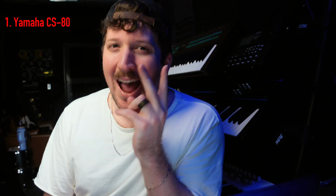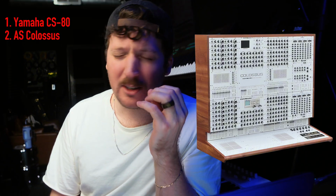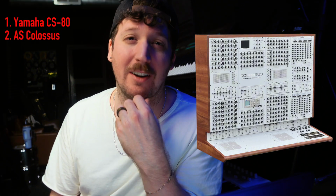All right, so these first two are a little bit easier for me just because I know they're very expensive. After this, it's a little bit iffy on what's available and what they're valued at currently. Number two on this list has to be the Analog Solutions Colossus. This synth is incredibly rare, it's massive, and it's very, very, very expensive. As of this video, there's none available on Reverb, so we're gonna go to Sweetwater to price it out there.